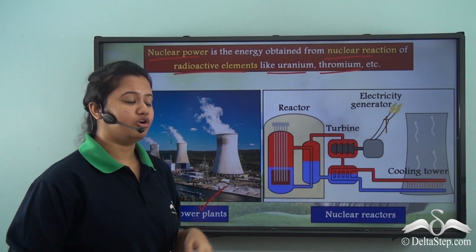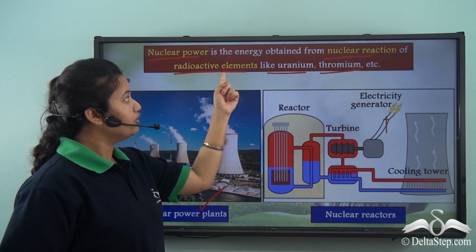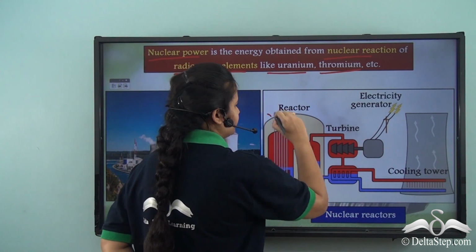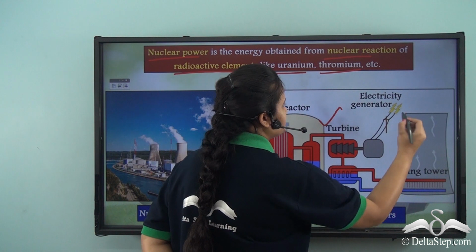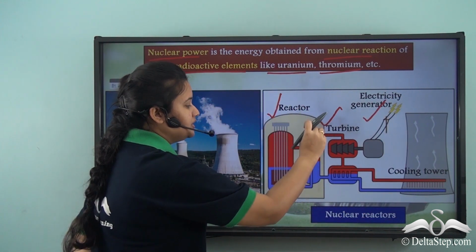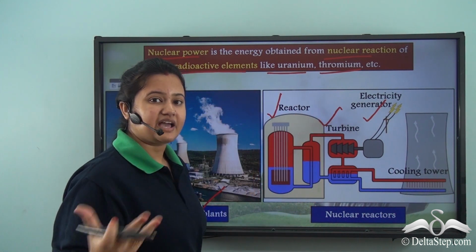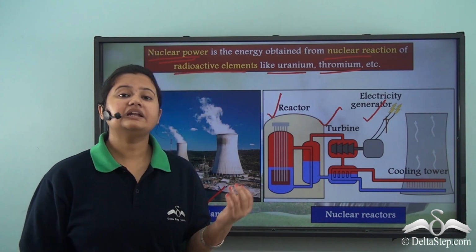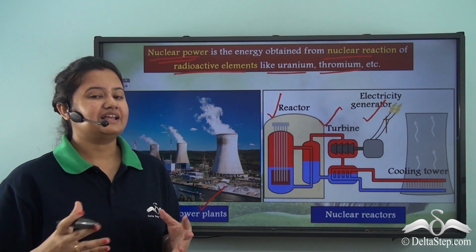Now this is the picture of a nuclear reactor. In nuclear power plants, the atoms of radioactive elements undergo nuclear reaction in nuclear reactors, and then it is used to rotate a turbine to generate electricity. So this is how electricity is produced from the nuclear reaction of radioactive elements, and this energy is known as nuclear energy. It is widely used in the world, and in fact in different parts of it. Let's see where.